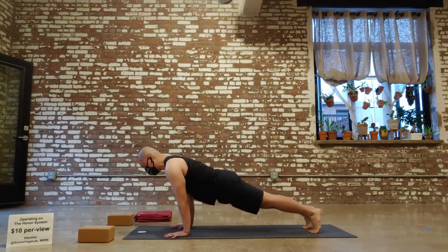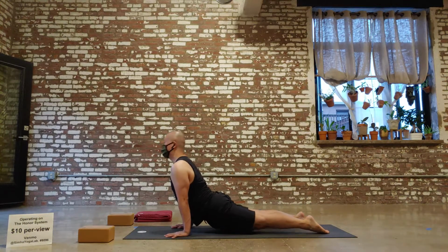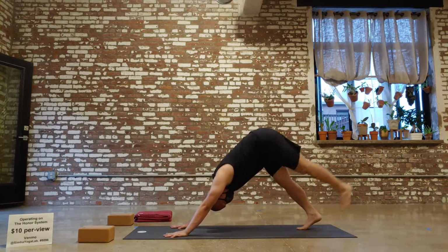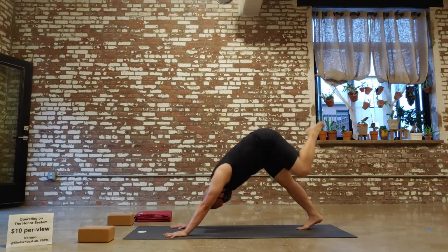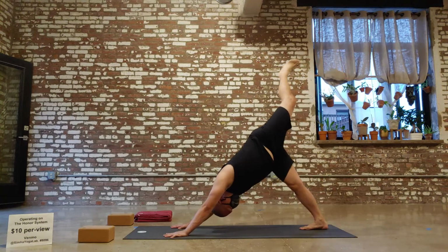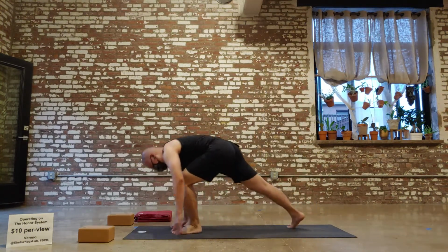Inhale, one breath. Exhale, chaturanga. Inhale, up dog. Exhale, down dog. Left heel up. Left knee in toward the nose. Kick it up, open up the hips, bend the left knee. Extend the left foot back up, step it forward, warrior one.